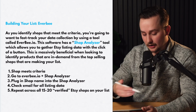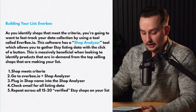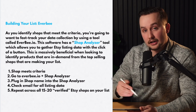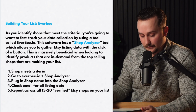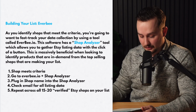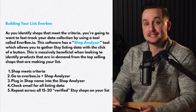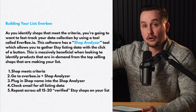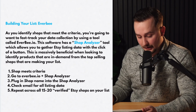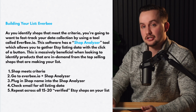So the process is going to go as follows. If the shop meets the criteria that we just covered, you're going to go to everbee.io and you're going to go into the shop analyzer tool. Then you're going to plug the shop name into the shop analyzer tool. Once you've done that, you're going to export that data, and Everbee is going to send you an email for all of the listing data, which we'll look at in a minute. And you just need to repeat this process across 15 to 20 verified Etsy shops on your list.